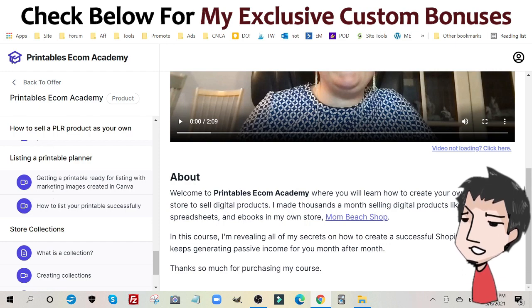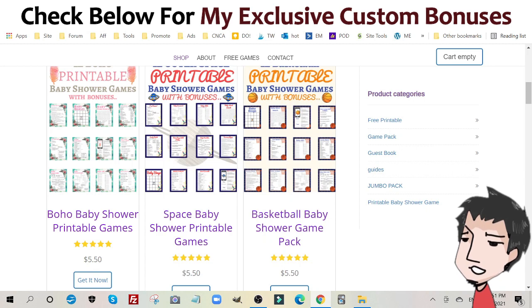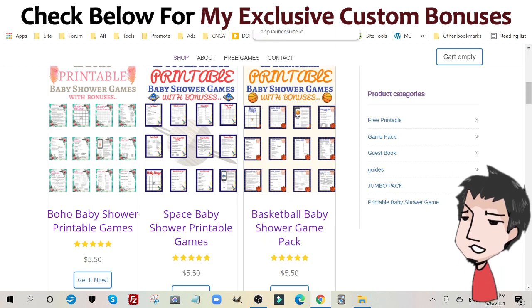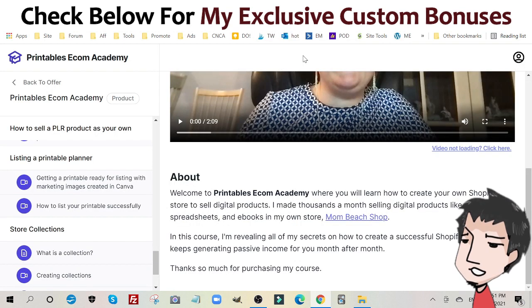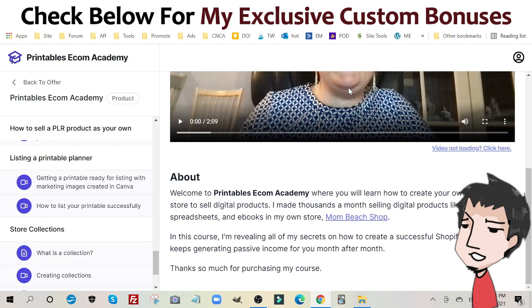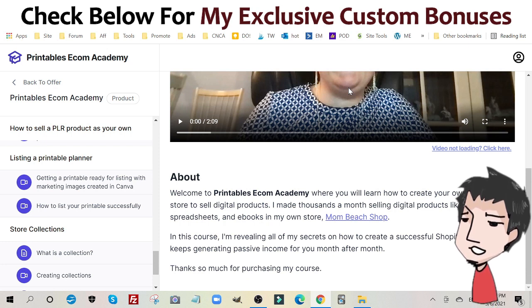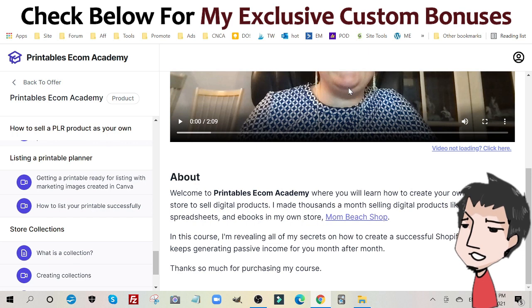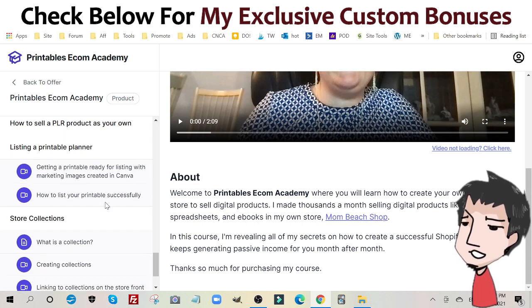I went the game route, as you can see here. These are games, but there are all types of printables. Remember, a printable is just a digital product that your end user will ultimately print out. So it changes from digital to physical, because your customer is going to actually print it out. So we have store collections.